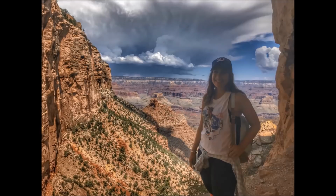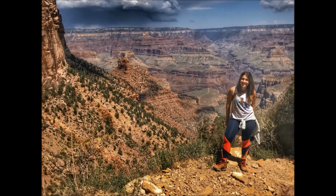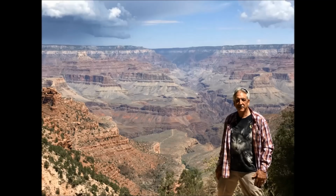There's that weather off to the north that was thunder and lightning coming our way, but it was still quite a ways off. You can see it was sunny and warm. It did cool off a little bit later, and we just continued to hike down. You can see this is the area towards Indian Garden.